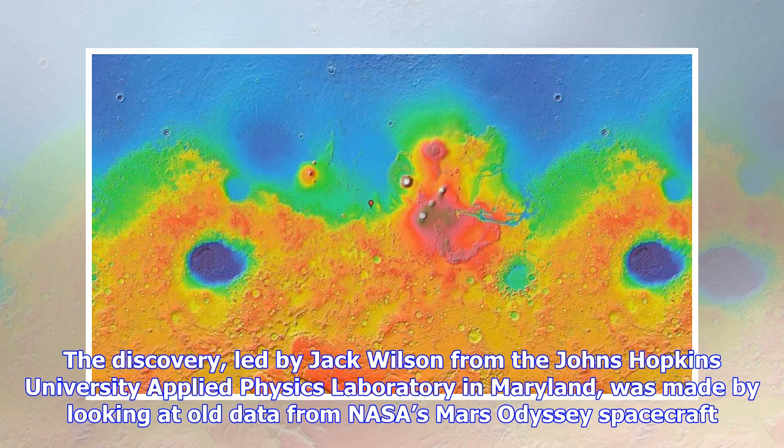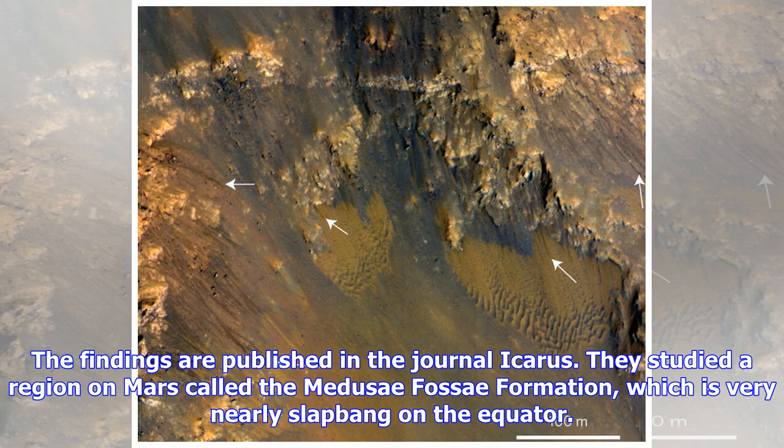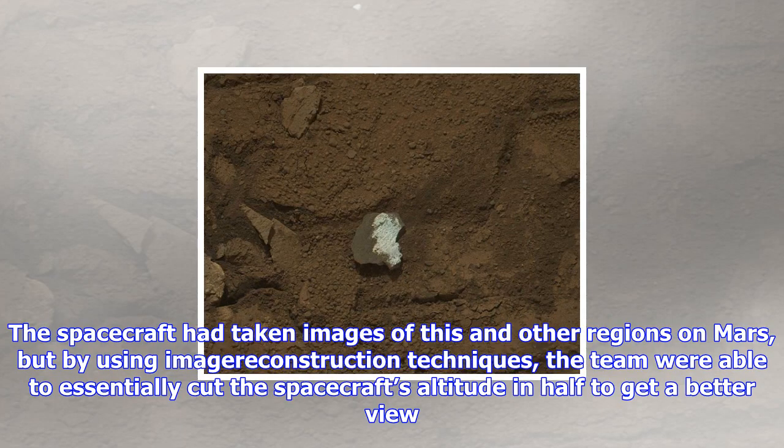They studied a region on Mars called the Medusae Fossae Formation, which is very nearly slap bang on the equator. The spacecraft had taken images of this and other regions on Mars, but by using image reconstruction techniques, the team were able to essentially cut the spacecraft's altitude in half to get a better view. While Odyssey can't directly detect water, it can detect hydrogen, and that's what the researchers found.